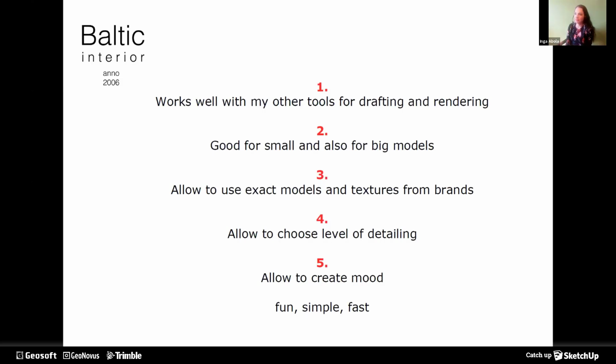And five, last but not least, SketchUp allows you to create mood. For me as a designer, mood is a very important thing, because actually what I create with my project is the mood which the client will have living in this object. So SketchUp for me is a fun, simple and fast tool which I love to use on a daily basis.